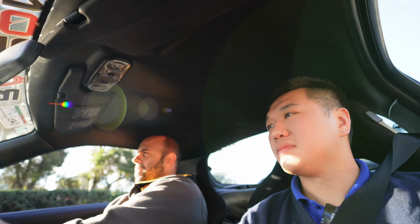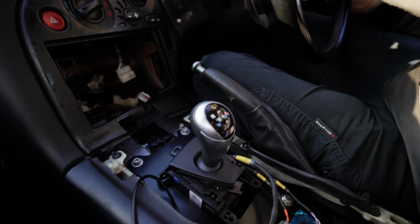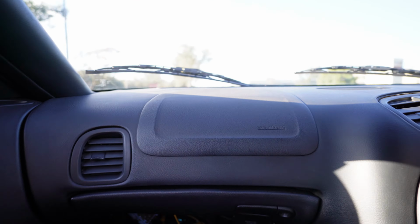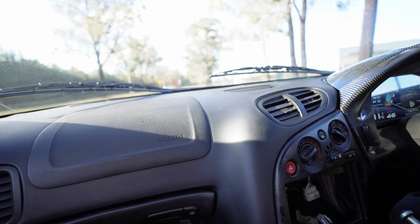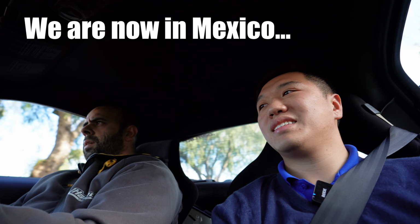So I just did some downshifting with the paddles there. You don't have to. So it's got the wireless paddles on there. Ah, I see. I was wondering if it was like a CAN output or something. So it's got a wireless transmitter that sits on the back, one under the dash. And then it communicates to the gearbox controller.